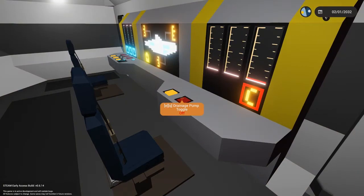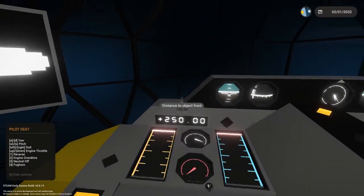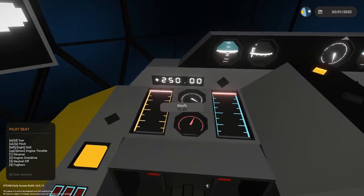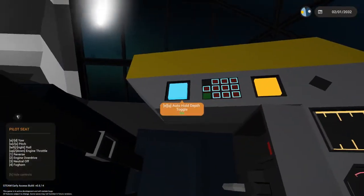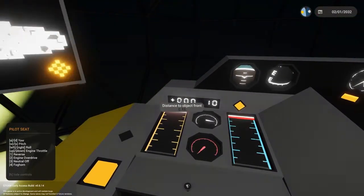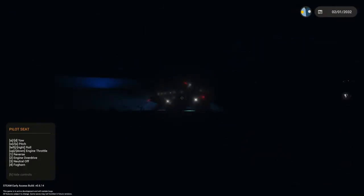I'm hoping. Hey, we're gonna try and keep going. See. Yeah. Okay. We're gonna go. Full blast. So yeah, let's try again. What's the depth here? Distance to object front. Oh, I forgot we had this. We can go down to what here? Oh, that's the seafloor. Never mind. Oh. Yeah, we should have been careful about that.